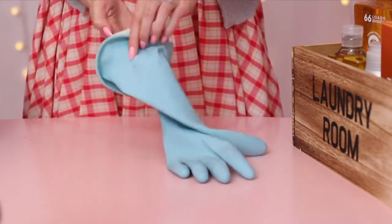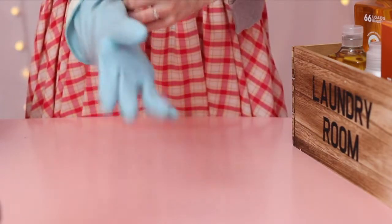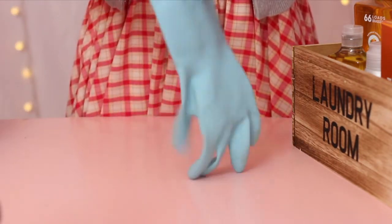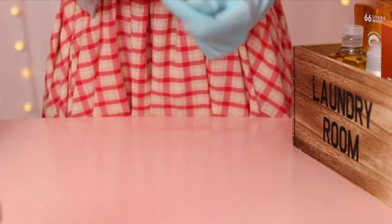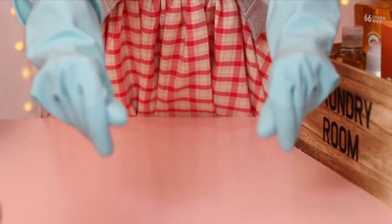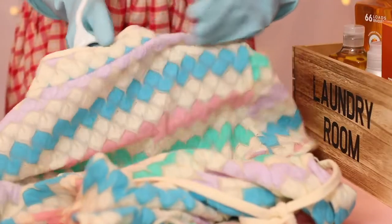Now, I like to wear rubber gloves for this kind of thing. It's just a preference. I use dish gloves for pretty much everything, when I'm doing dishes, when I'm cleaning, anything. I'm just like that about my hands because I have hands on camera, so I protect them.